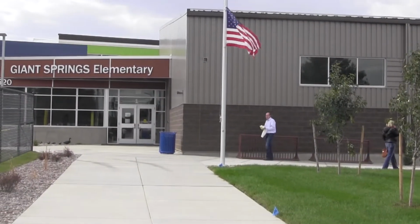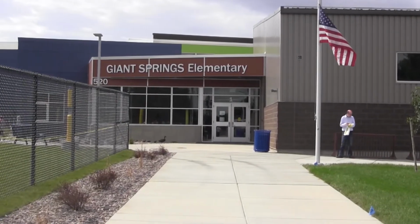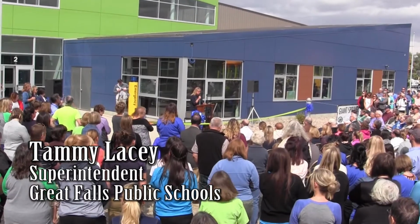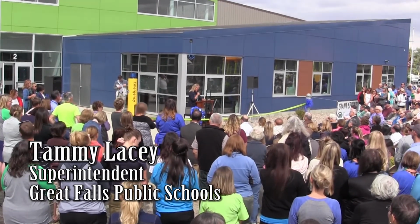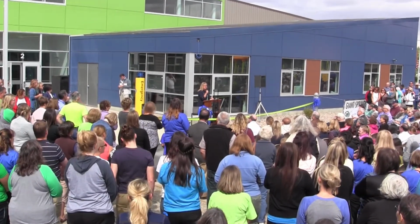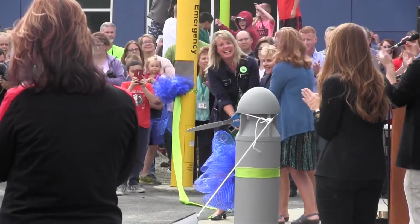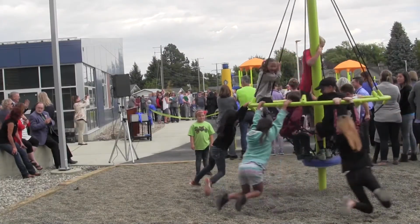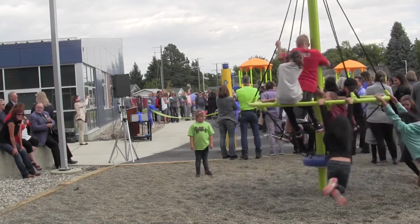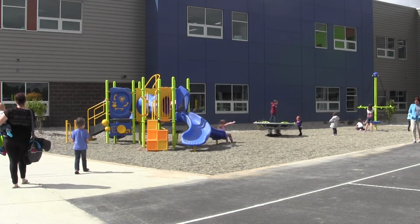Renamed Giant Springs Elementary, the new school opened its doors to students in the fall of 2018. The 400 students and 51 staff members that will spend 180 days per year in our brand new Giant Springs Elementary School. Thank you to this Northside neighborhood. Students from the Roosevelt District would attend the new school on the old Lowell lot. It was an exciting time to celebrate education in our community.